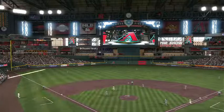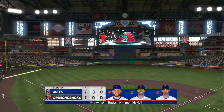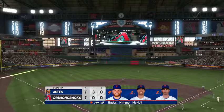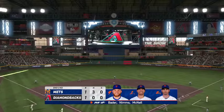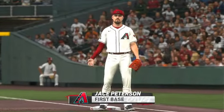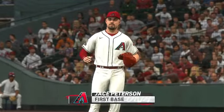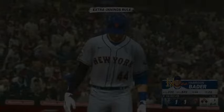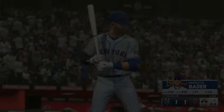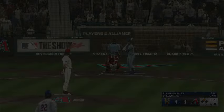So they scratch across a run here on no hits, no errors, and a man left. We play two full, all tied, 1-1. Now into the ball game on defense, Jace Peterson. He takes over as the new first baseman. Runner in scoring position. No outs. Harrison Bader up now for the Mets.